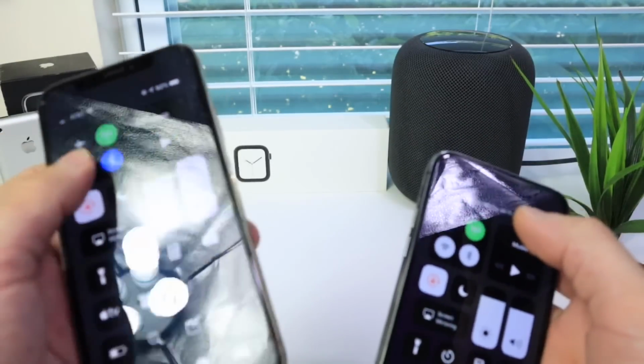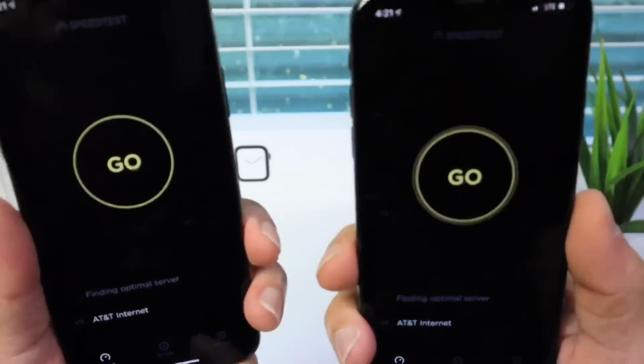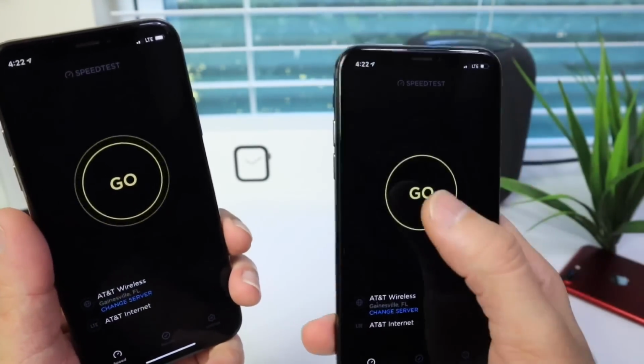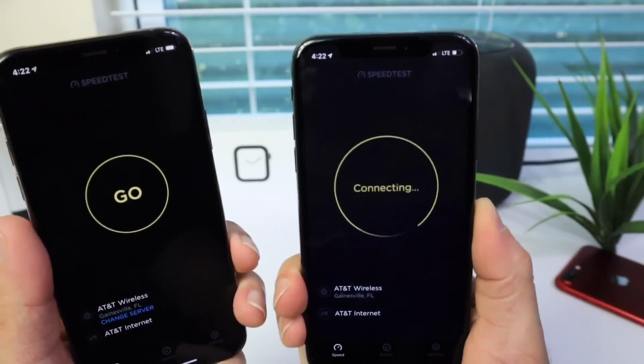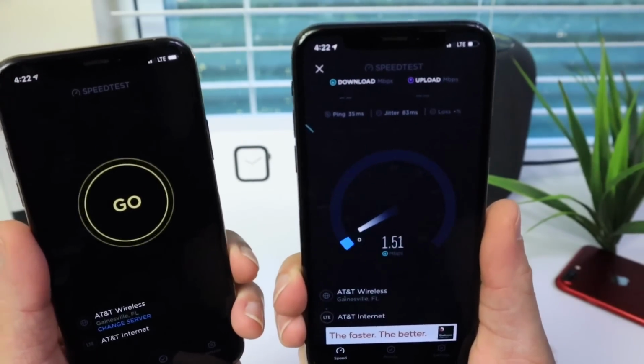Okay, so now what I want to do is turn the Wi-Fi off on both of these devices and try the AT&T network. Now, my network here doesn't have a lot of strength. As you see there, there are only 2 lines of LTE on both devices, but we're going to do the iPhone X first on the AT&T network to see what the numbers look like and see if we get any difference in terms of download and upload performance.